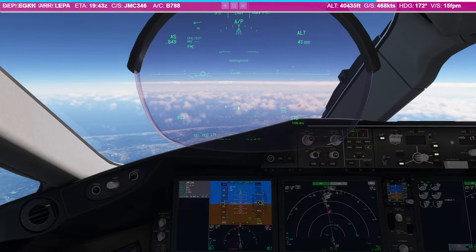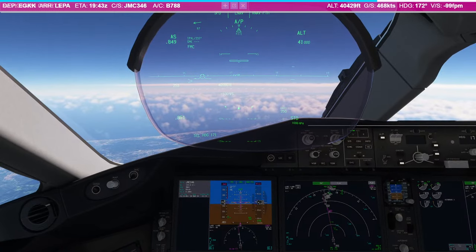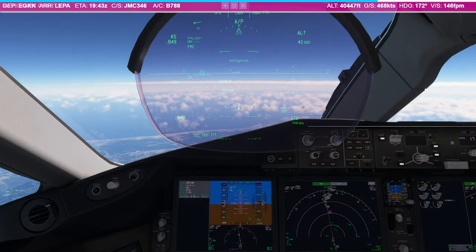Do you prefer Jeppesen or Lido charts? Interesting one. I think it's just whatever you're most used to at the time, but I like both. I do like the Lido charts because they show the terrain and the colour and the scale is all, I think that's nice. I think that helps.